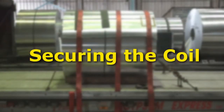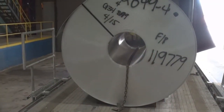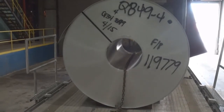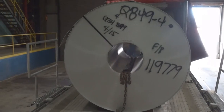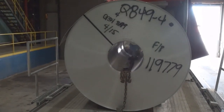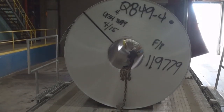A coil that is secured properly is one that will not roll or move during transit. This means enough securement devices such as chains and/or straps must be used to meet or exceed the federal regulations. It's the position of our company to use a minimum of a total of 5 securement devices per coil to be considered adequately secured.